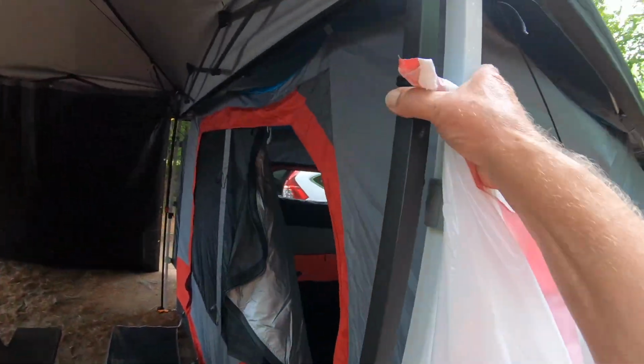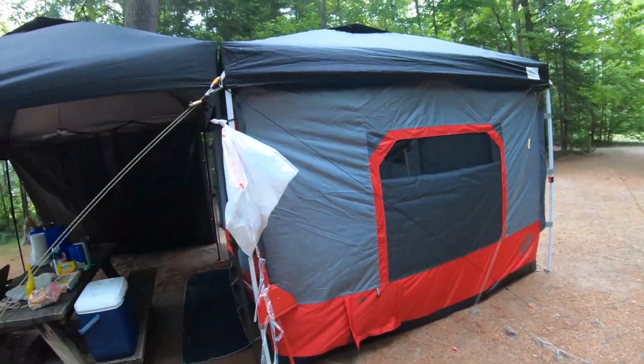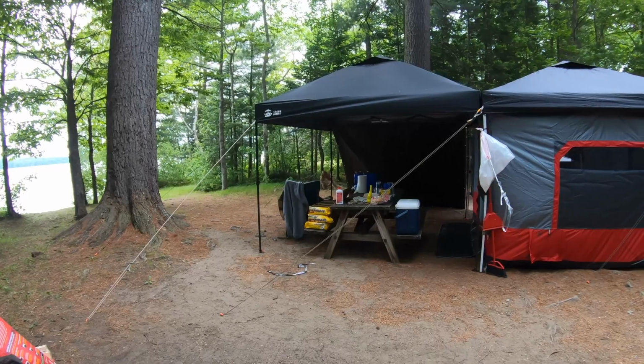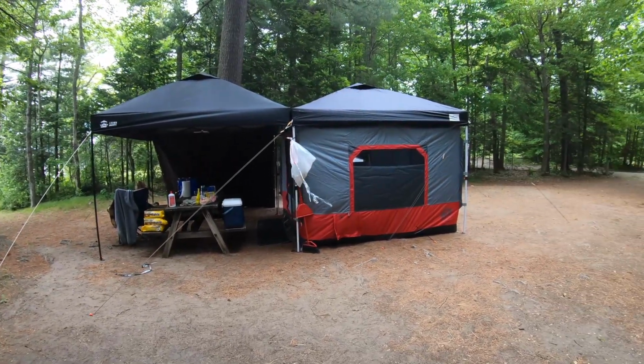Basically I tied these together, pinned them down to the ground, and staked it out multiple directions, so it's not really going anywhere. I can bolster this if the wind picks up. I have more rigging to tighten this up a little bit if I have to.